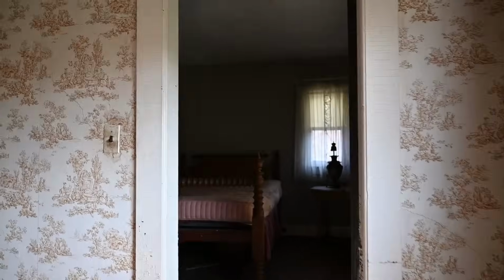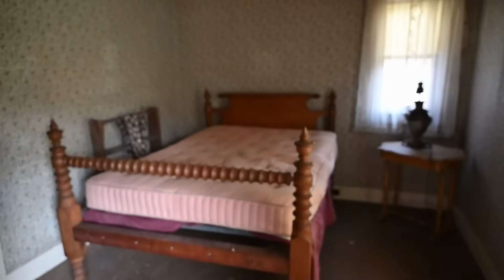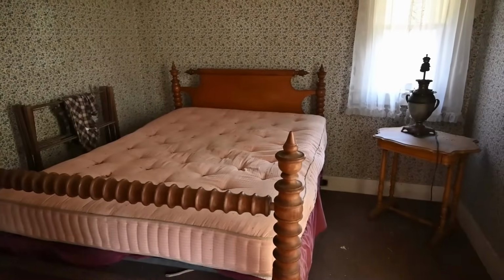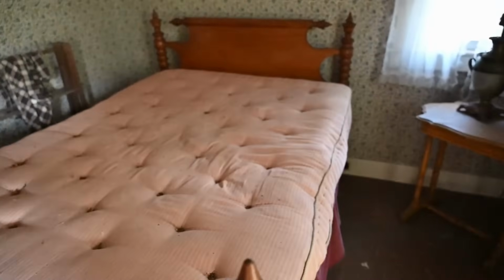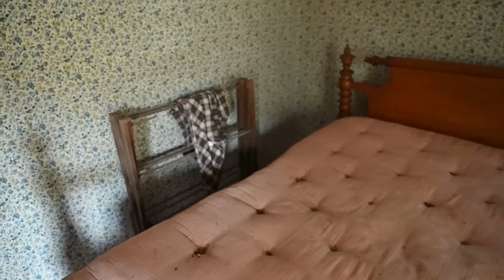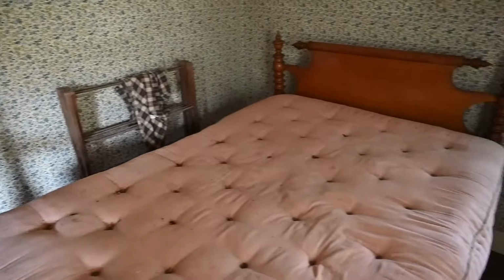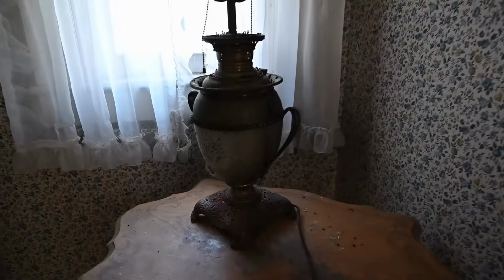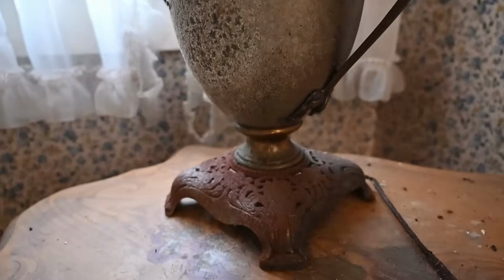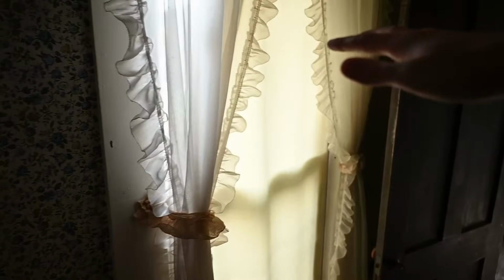But this is the first bedroom that we're coming across. Take a look at this. Really crazy to see. Just completely frozen in time. I don't know why the bed sheets aren't on anymore, but the mattress is still here. And then right next to it is an old sweatshirt to stay warm during the winter months. It definitely does get colder for sure. An old lamp as well. Take a look at the detail in it. They definitely took pride in making everything look good, the best they could. Even the wallpaper and the blinds on the window.